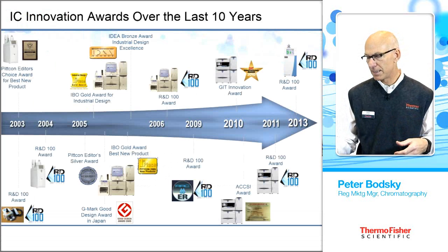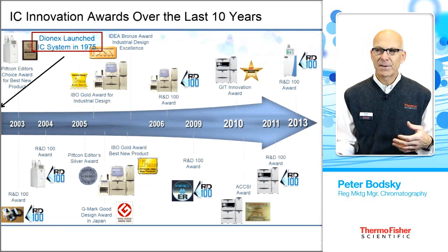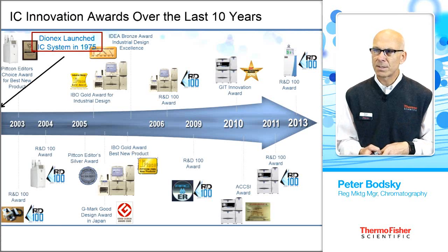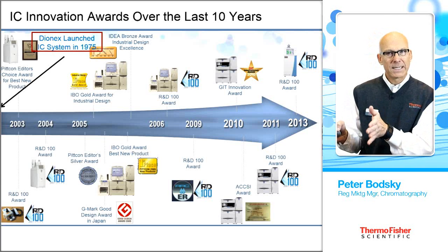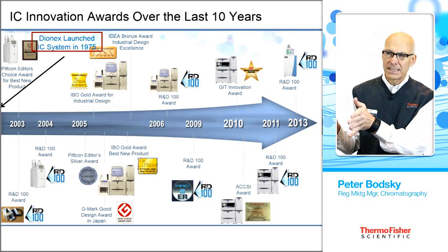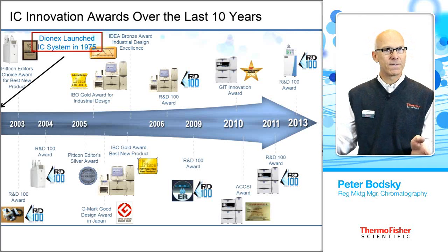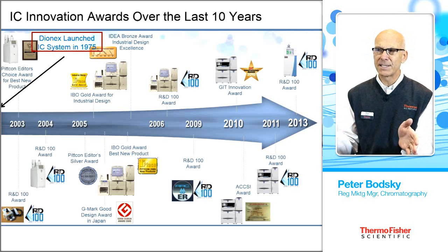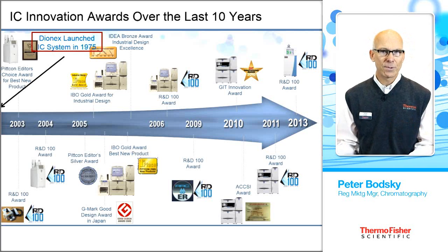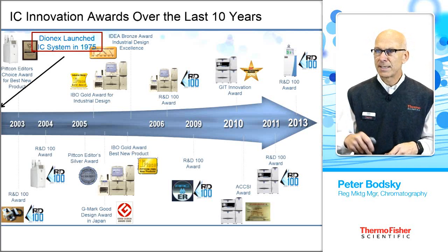So before I go into the innovation part itself, I'd like to talk about the history of innovation that Dionex has had over the years. This starts back in 1975 when we first introduced our first IC system. You can see that since 1975 there have been a host of innovations and modifications to the system, but over the last 15 years we've seen some great improvements in the overall system functionality, performance, and ease of use. A few of these are listed here.